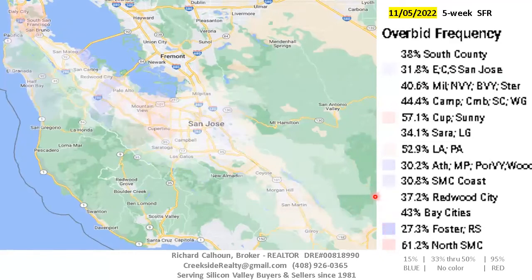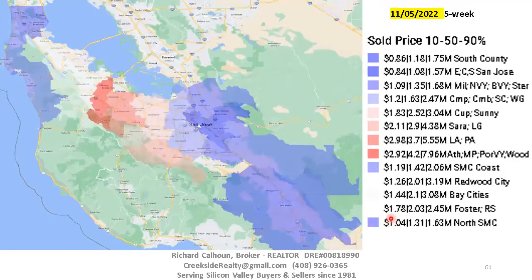Again, there's a little bit more blue, which means less than 33% of the sellers are getting less than their asking price, and you can see that's mostly in San Mateo County. So San Mateo County is clearly doing worse than Santa Clara. Here, color has nothing to do with the speed or health of the marketplace.